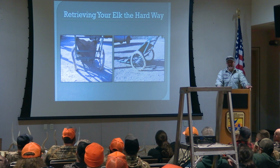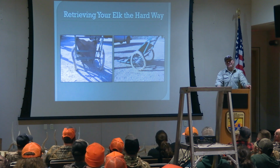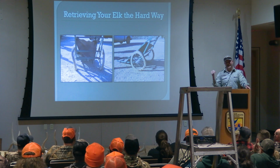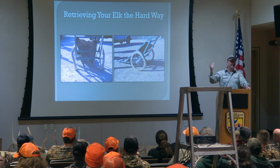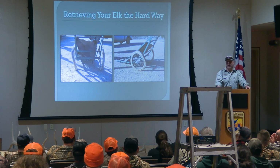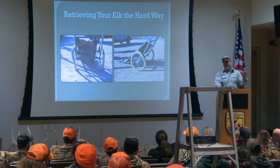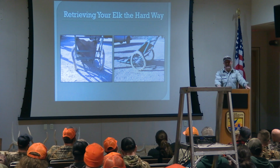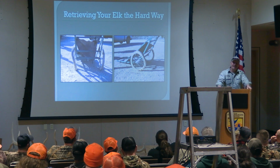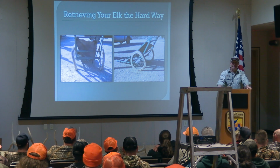So, I know a lot of guys probably brought carts. If you plan to use a cart, your cart could end up looking like this if you try to take it up on the mountainside with you. We've got lots of roads that go throughout the area. They'll work well on the roads, but if you try to just go across the prairie or up and down the mountains, your cart will probably look like this if you try to use it there.